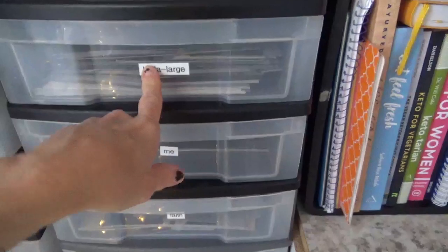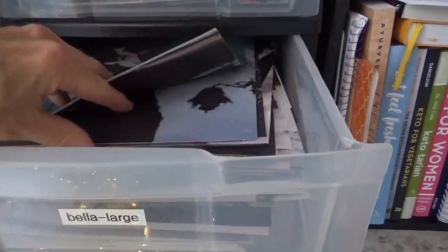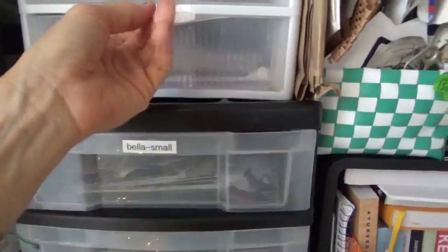This says Bella Large, and that's for Bella Grace. So these are all from Bella Grace magazine. They're large, so they're not the small images. So I have Bella Large and Bella Small. These are just all the smaller pictures from Bella Grace.